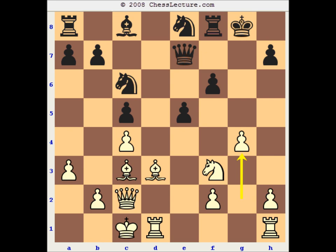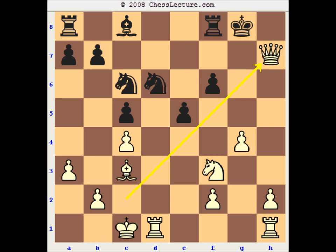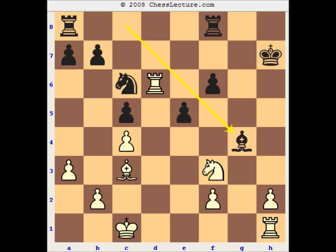Black plays knight to D6, and now a move which really seems rather mundane in some respects, but I think very, very nice. At first glance, the tactical flashcard here is that we can win a pawn with bishop takes h7 check. But then you see, queen takes h7, queen takes h7, king takes h7, rook takes d6, black can in fact play bishop takes g4. And everything is in order.